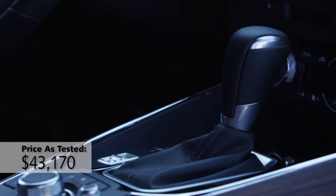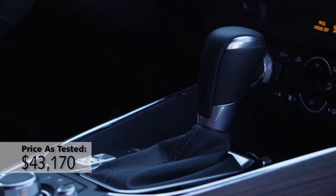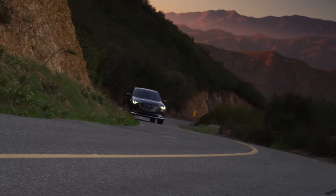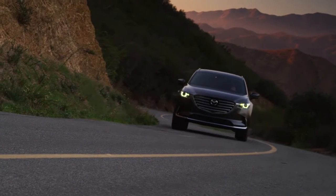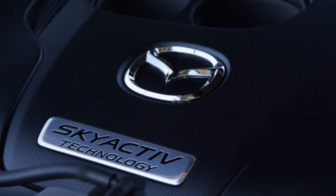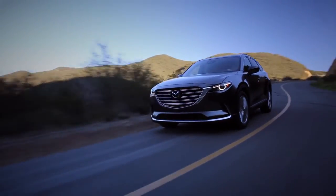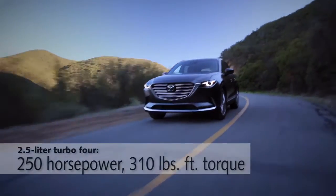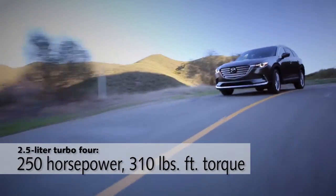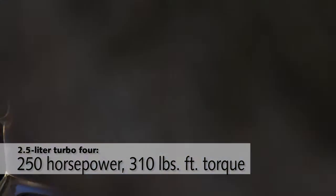And it's got the same thing I like about all the recently designed Mazdas: good fuel economy for how fast it feels. The CX-9 is definitely no slouch, with its new turbo engine making 250 horsepower and, more importantly, 310 pound-feet of torque to make it feel quick off the line. But it still manages to get a 22 mile per gallon rating in the city and 28 on the highway, which Mazda says is the best in this class.